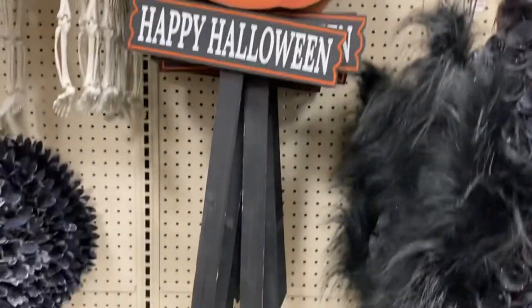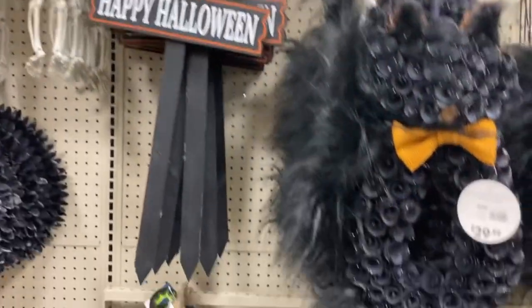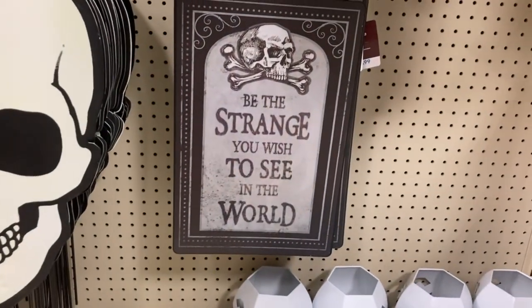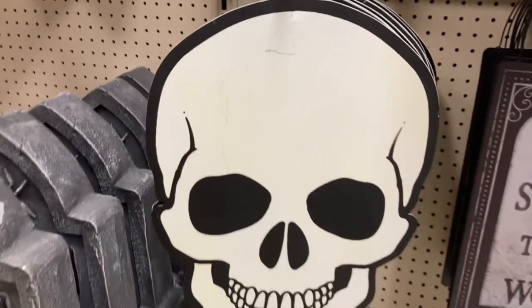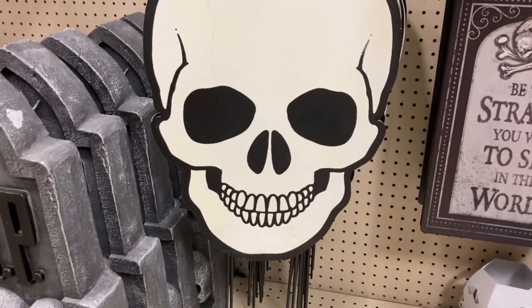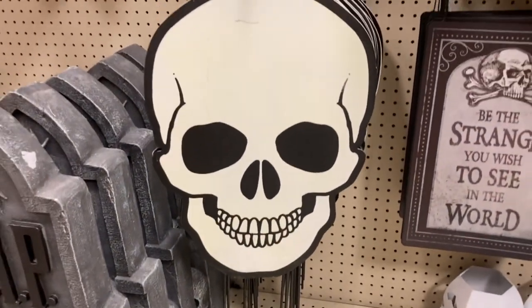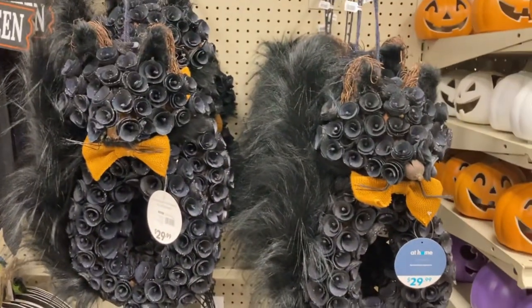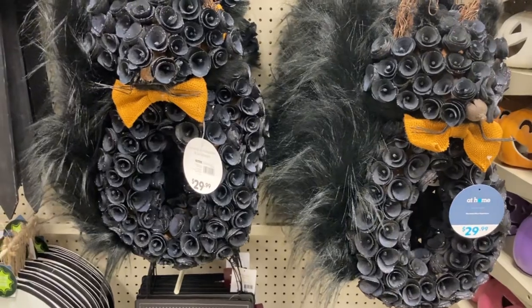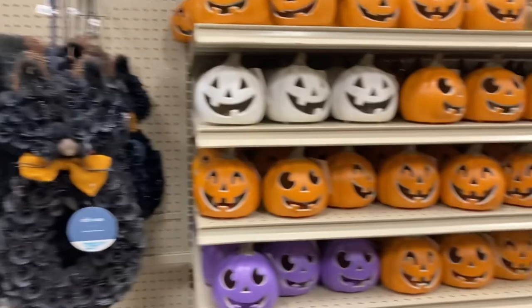We got yard stakes saying Happy Halloween. Be the strange you wish to see in the world. And yeah, I figured this did. It says glow in the dark. It's probably not coming up really good on the camera, but you can tell that it's got a greenish tint to it. And this yard stake actually glows in the dark. And of course, there's a Halloween wreath for your front door to your haunted house.